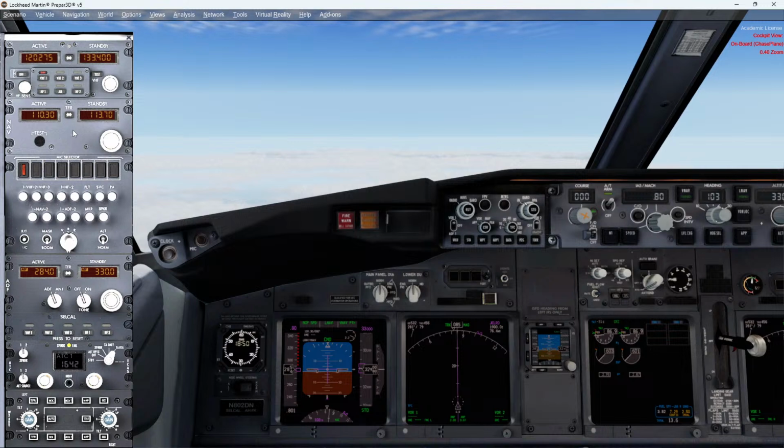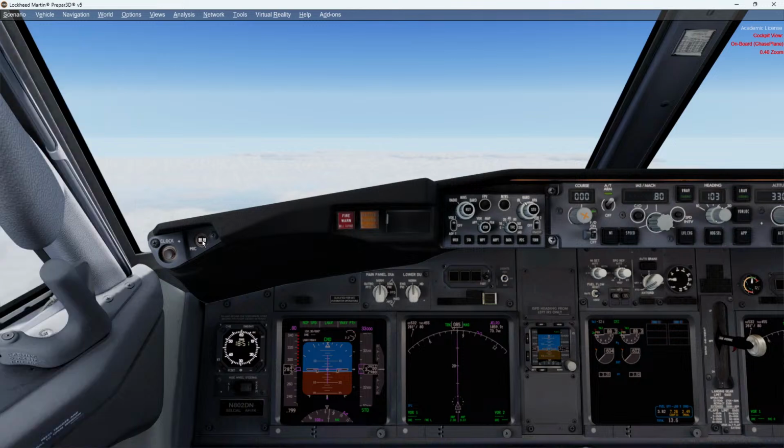Delta 559, contact Minneapolis Center 133.4. Over to 33.4 for Delta 559. See ya. Walker 582, wind 0903. Fly runway heading, left turn on course approved, runway 13 cleared for takeoff. Minneapolis Center, good evening. Delta 559, flight level 330. Delta 559, Minneapolis Center, good evening.